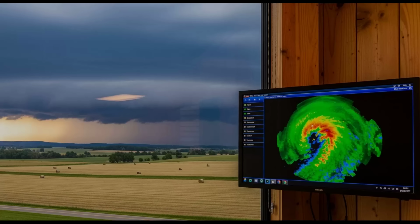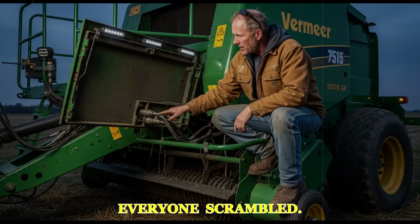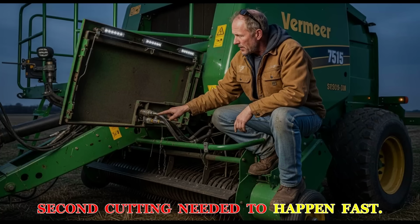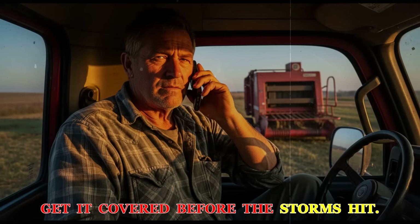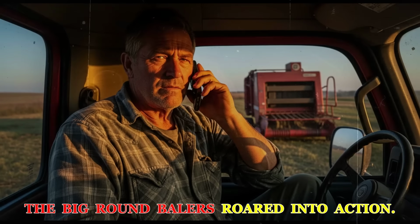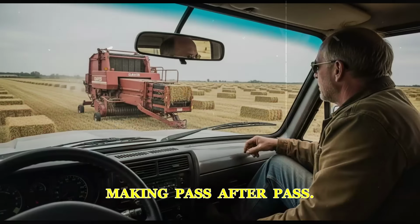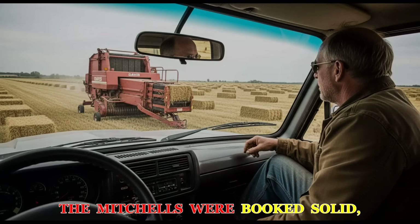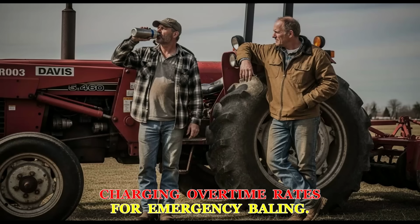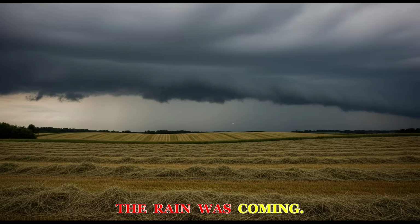Then the weather changed. First it was forecasts, rain coming, big system, the kind that could sit for a week. Everyone scrambled. Second cutting needed to happen fast. Get it down, get it baled, get it covered before the storms hit. The big round balers roared into action. The Hendersons worked through the night, their Vermeer running LED lights, making pass after pass. The Carsons had 2 crews going. The Mitchells were booked solid, charging overtime rates for emergency baling. Speed was everything. The rain was coming.